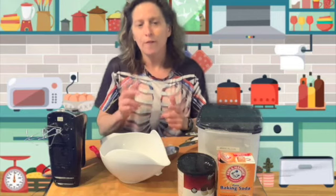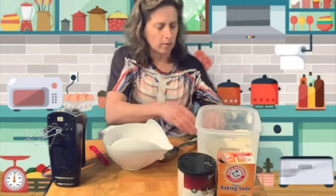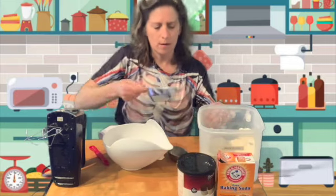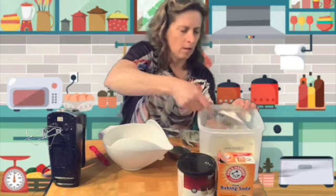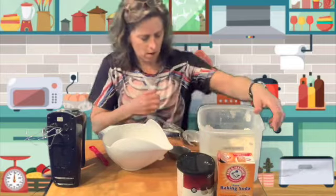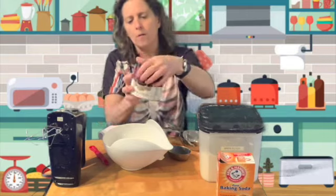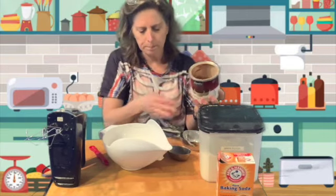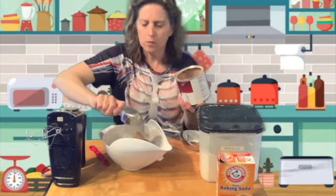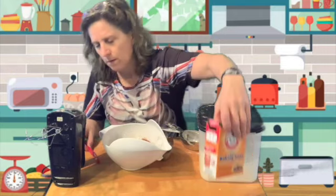Okay, the first thing we're going to do is we're going to add 1.5 cups of flour to a separate bowl. Our dry ingredients. So there's 1 and a half cups of flour. I need 1/3 cup of unsweetened baking cocoa. 1/3 cup of that. Very poofy stuff. In it goes. And I need 1/4 teaspoon of baking soda.